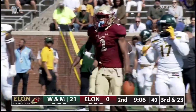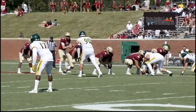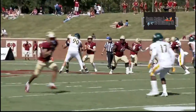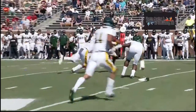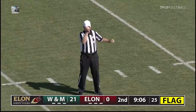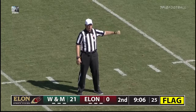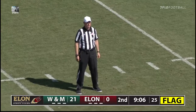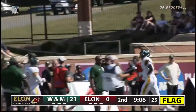Here comes the flag, and I believe it's going to be against William & Mary, and what a great job by Cheek to find Weeks. And he was able to get time there in the pocket. William & Mary rushed 3. Let's see. Personal foul. Face mask. Defense number 30. Penalty, of course, half the distance from the end of the run. Automatic first down. Isaiah Jones is the guilty party.